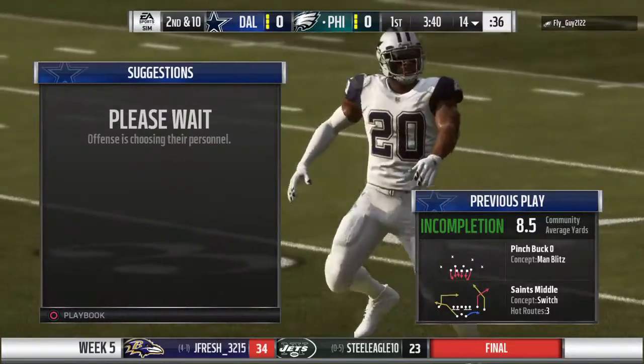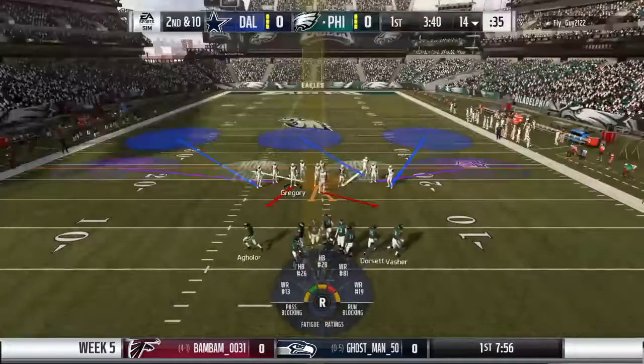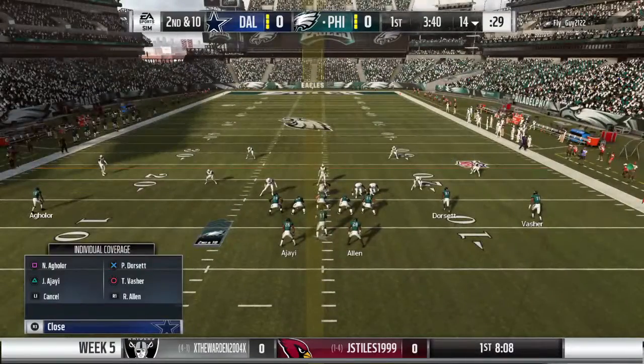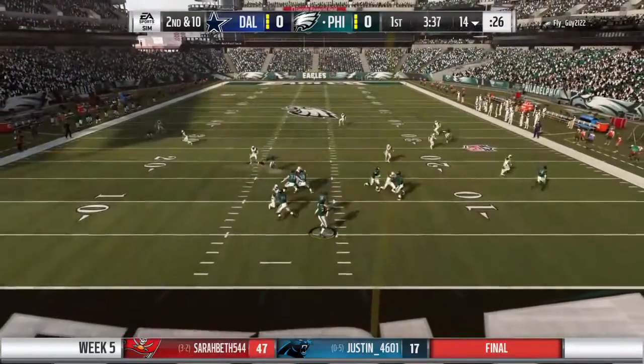Meanwhile, they take a shot to start the drive, but this is going to wind up incomplete. And it is true. You can draft the fastest. You can draft the most athletic guys. But if they don't know the art of positioning, sometimes it's all for naught. In this case, in the right spot, help force the incompletion. Yeah, had his hands on it for a second. Would have been a tough catch, though.